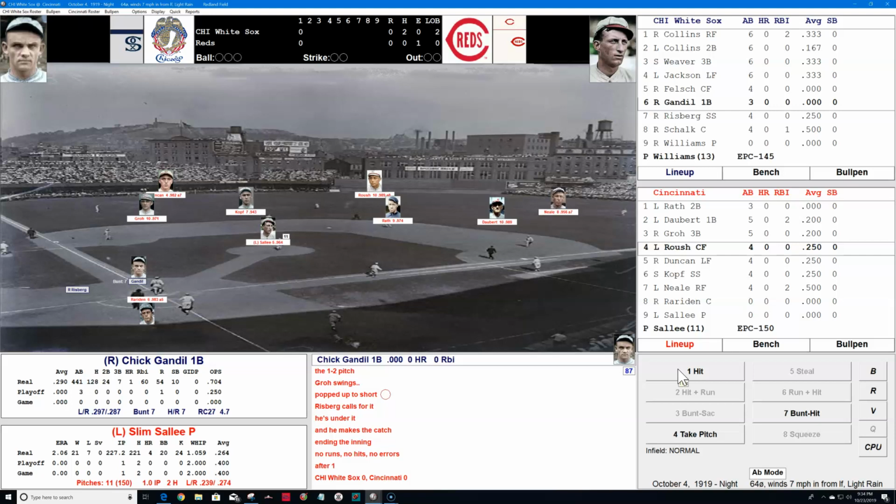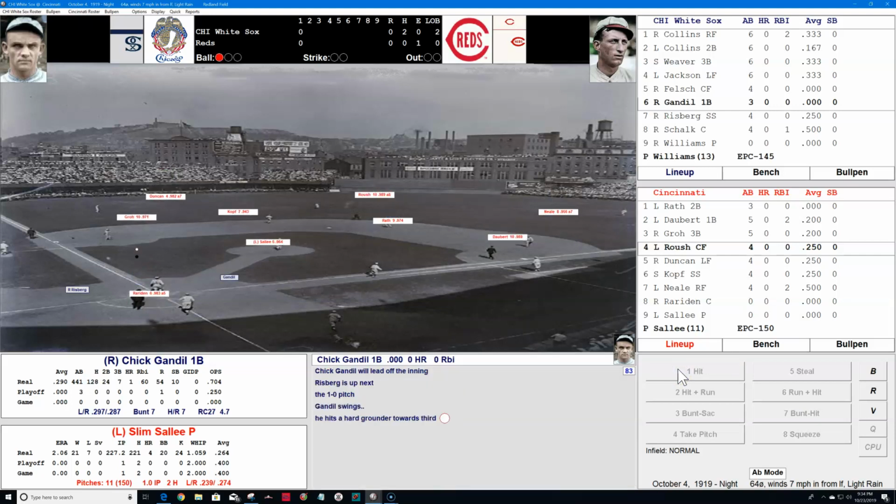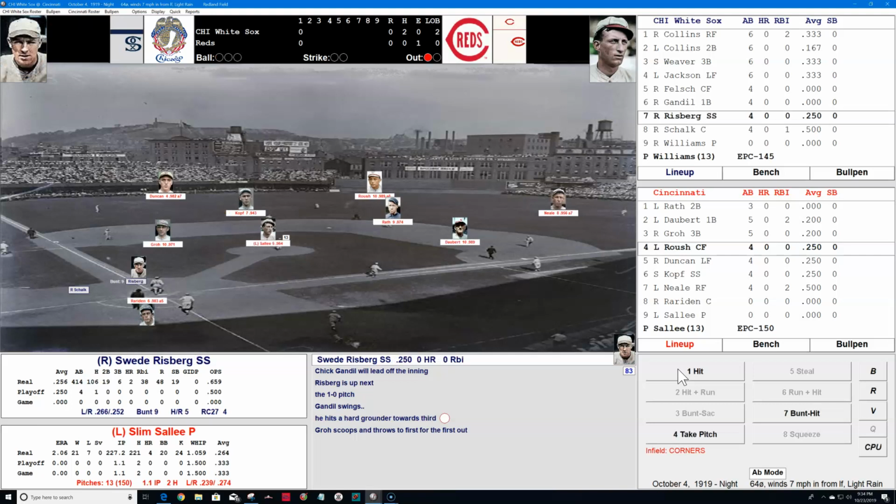Here's Chick Gandil for the White Sox. He's 0 for 3 so far. Gandil gets in there. Here's the pitch to Chick. He hits a hard grounder towards third. Groh scoops it and throws to first for the out. 1 down, and now we'll see Swede Risberg. He's 1 for 4 for the series.